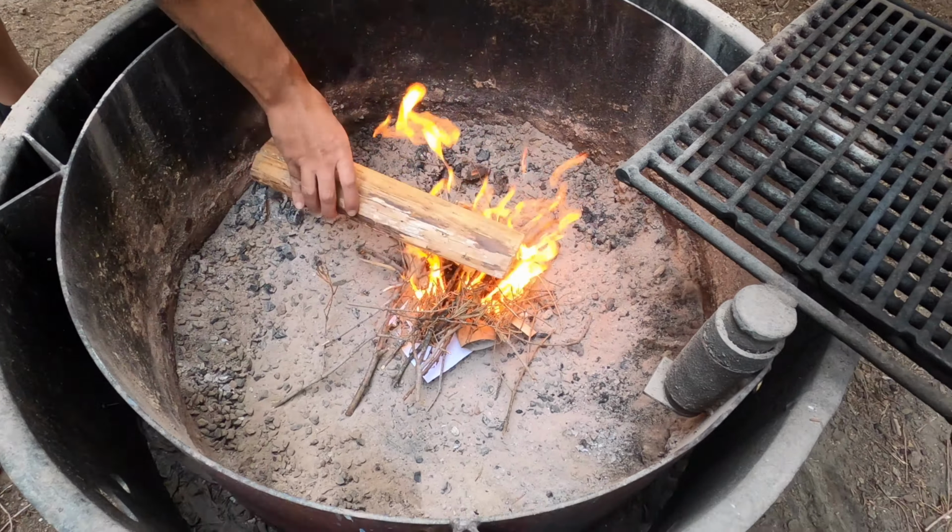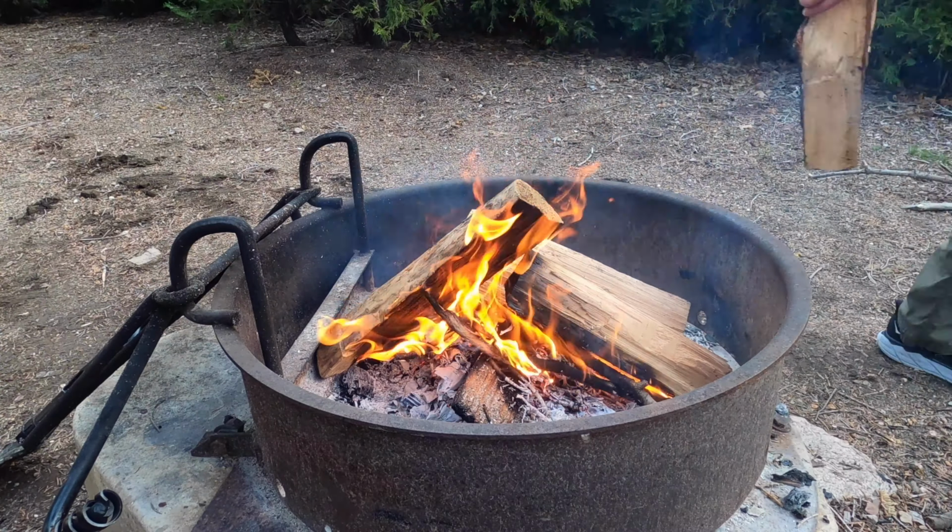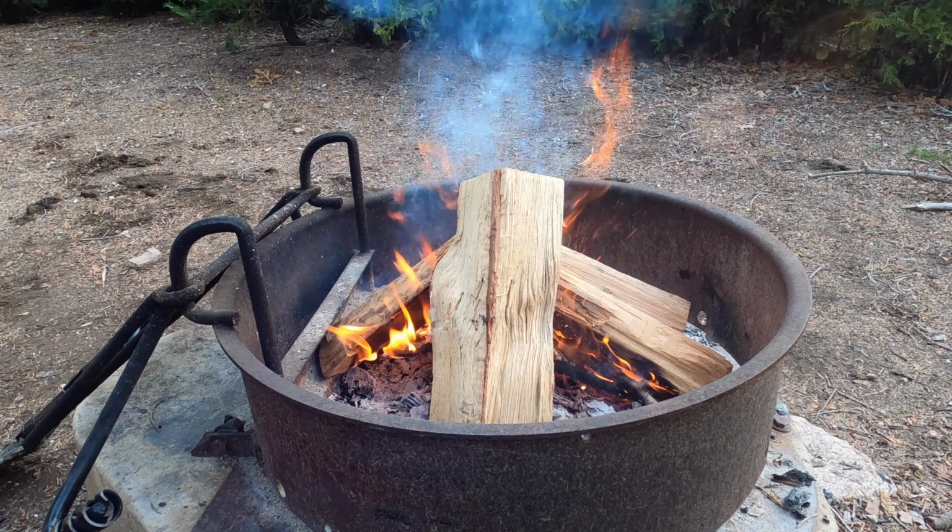So then it's just slowly building it up, real simple. You get the spark, it's starting, and you just slowly build it like a puzzle. Little places here and there without smothering it. And that's it.